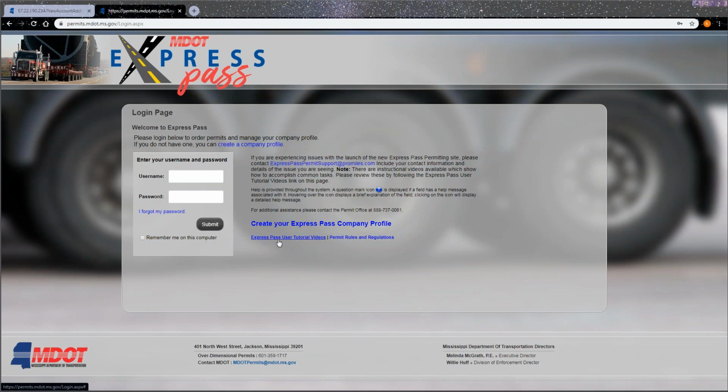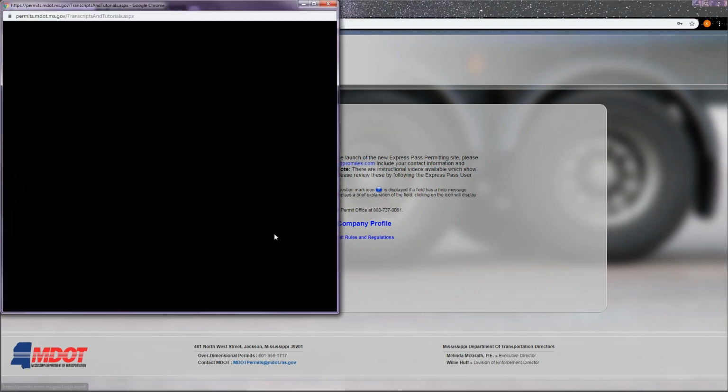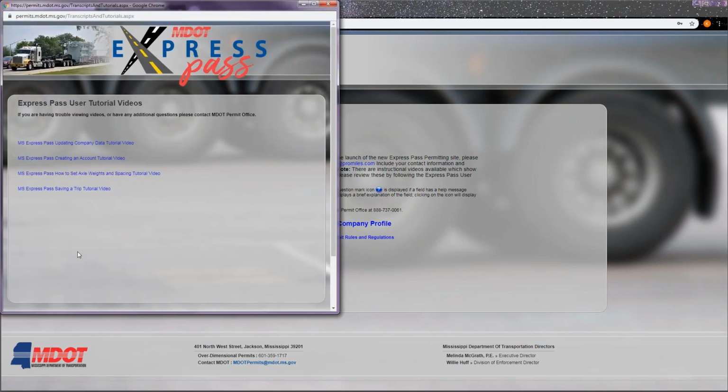To access the user tutorials, select the ExpressPass user tutorial videos hyperlink. The ExpressPass user tutorial video screen displays. These are the tutorials that are currently available for the MDOT ExpressPass production site. More are yet to come. Please use these for reference on how to access the system.